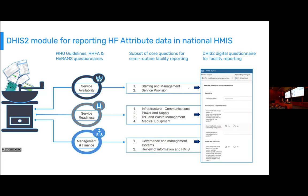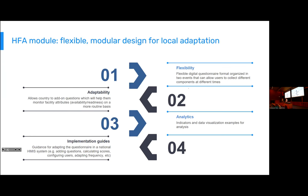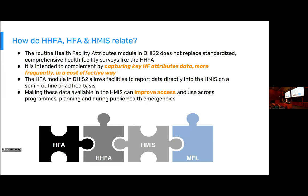So during this year, we have been working in collaboration with the Global Fund, with WHO, with Gavi, on the production of what we call a global toolkit, a kind of starter pack for the different countries to be able to collect this key information. I don't want to go into the details here because the information normally required to be collected, we try to standardize with the tools that are already available, like HHFA or IRAMS. But I would like to focus more on how these HFA modules and HMIS are related.